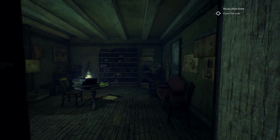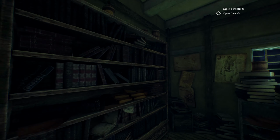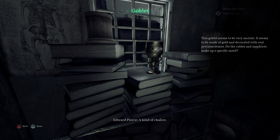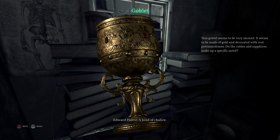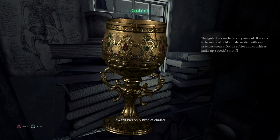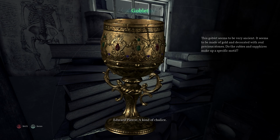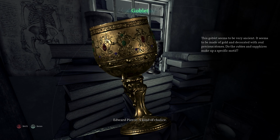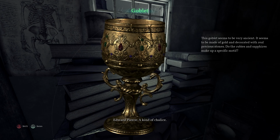Doesn't look like anything else is up here. Things are not looking good. Well, I should think not. A kind of chalice. This goblet seems to be very ancient. It seems to be made of gold and decorated with real precious stones. Do the rubies and sapphires make up a specific motive? I mean, what purpose would this chalice have?